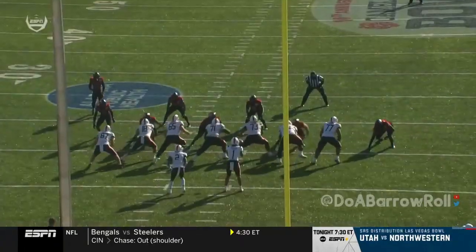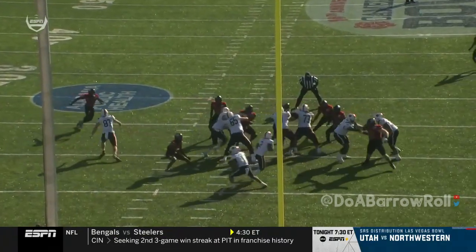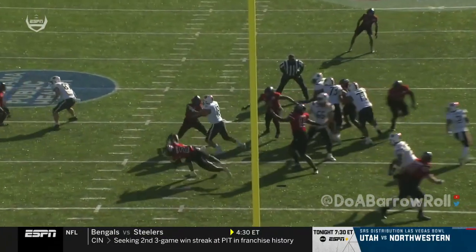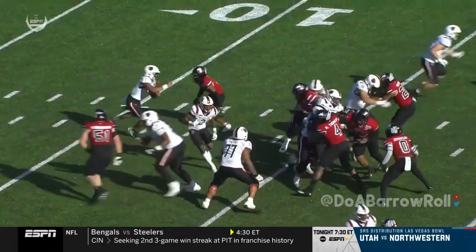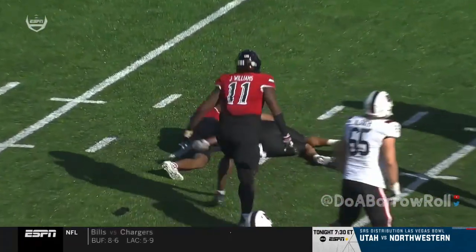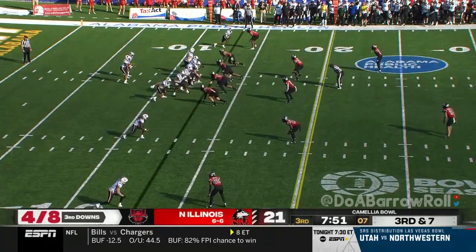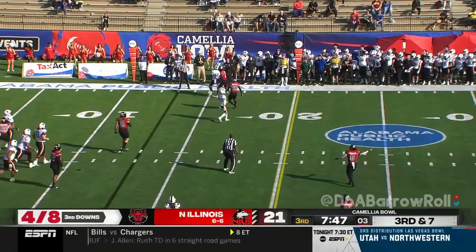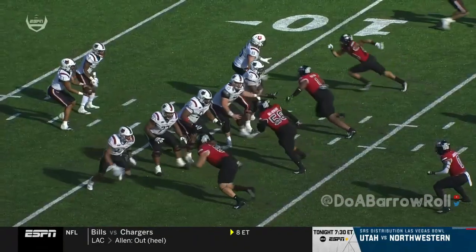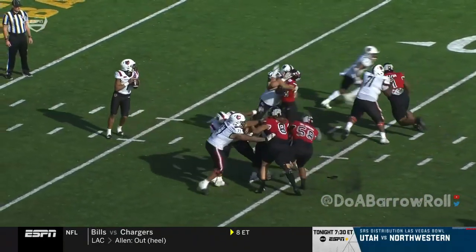It's the mesh point of the quarterback and running back. Here he is coming off the edge. And it kind of confuses Jalen Rainer. He probably should have handed this ball off. And if he does. Deflected it. You get the negative play on second down.